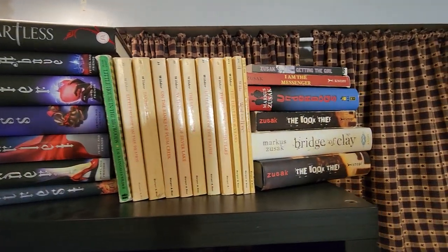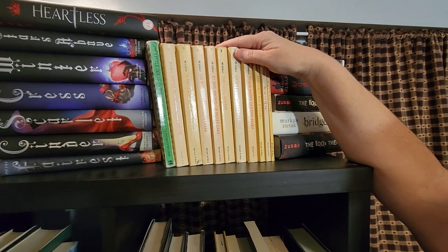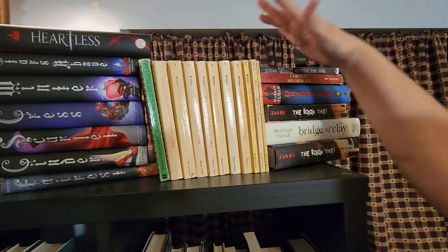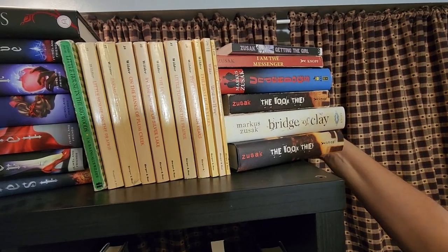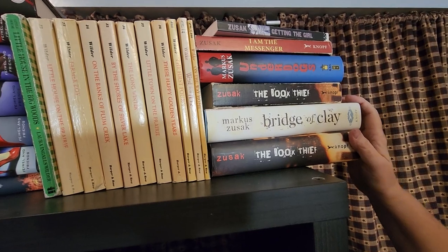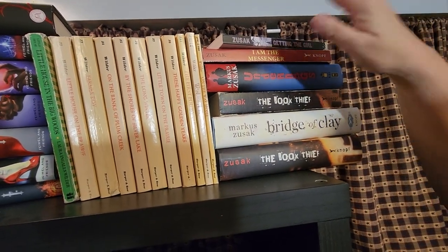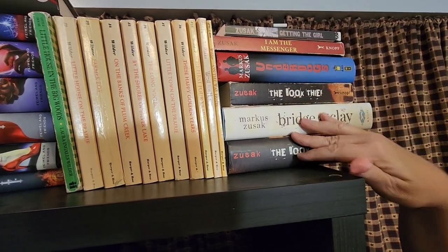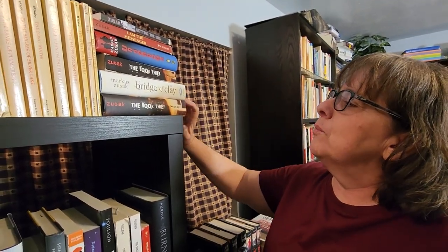They're really boring now as an adult. I don't understand how kids love them sometimes, but they're good for kids. And then this is my Markus Zusak stack. These are all the books he wrote. He needs to write more. I don't understand why he can't do more. And he is another testament to how authors from Australia are the best. And he wrote wonderful things.